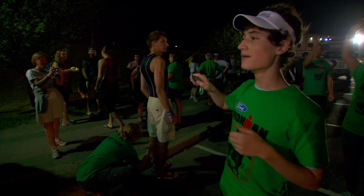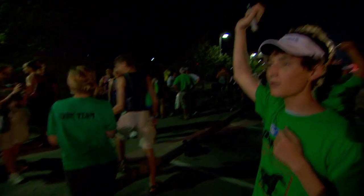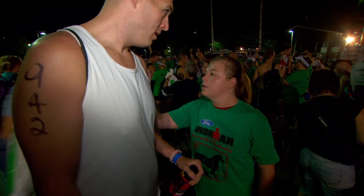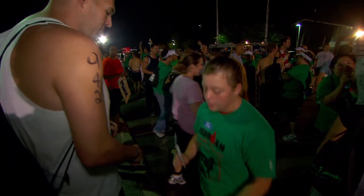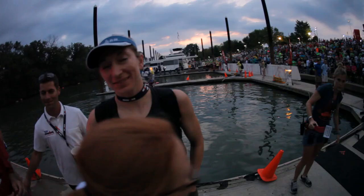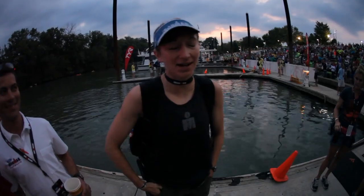Since our swim start is three-quarters of a mile away, we have a whole slew of people at the swim start. Body marking! Yeah, once the gun goes off, it's just a big machine. It keeps going, and it'll be an awesome day.